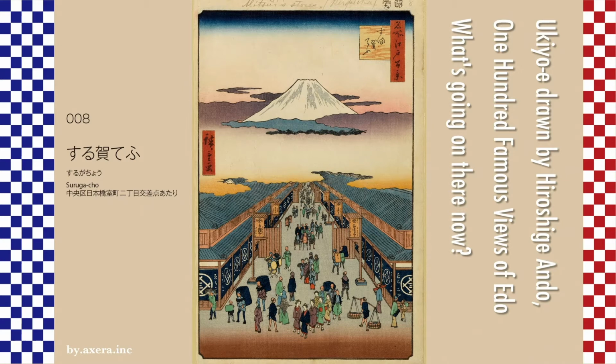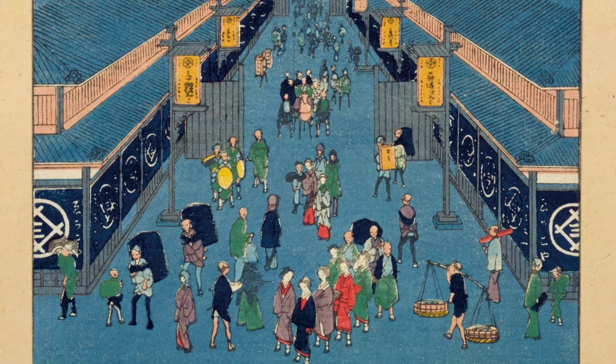When Ieyasu Tokugawa came to Edo and built a town, it seems that he designed it so that Edo Castle and Mount Fuji could be seen from the road that runs from the northeast to the southwest of this area. In particular, this road was called Suruga-cho because Mount Fuji can be seen in front of it, and Ieyasu first settled the servants he brought from Suruga. Actually, you can't see Mount Fuji at the size like this picture, but it seems that you could definitely see Mount Fuji. Let's take a closer look at the picture.